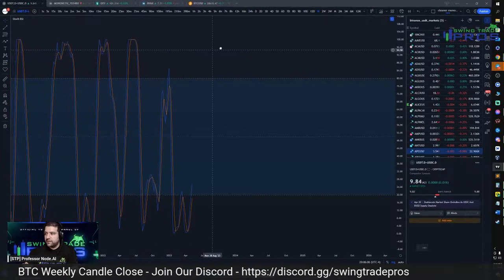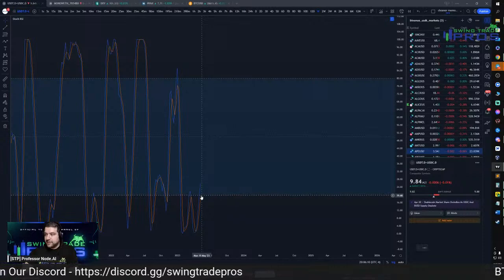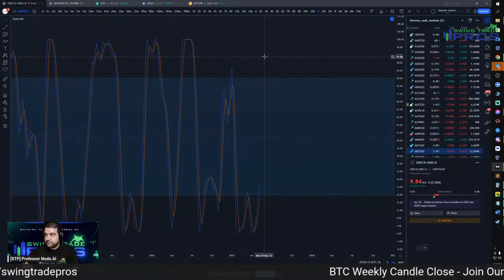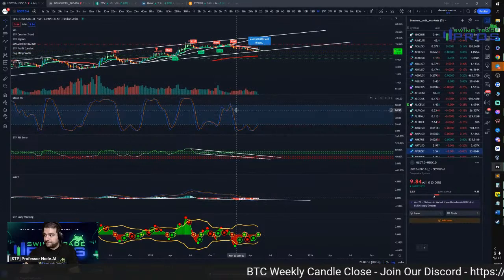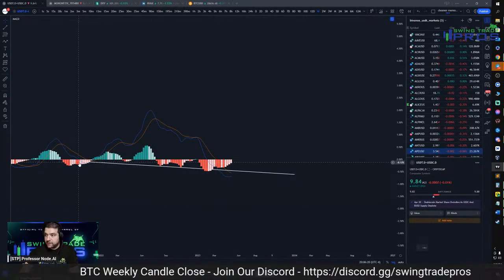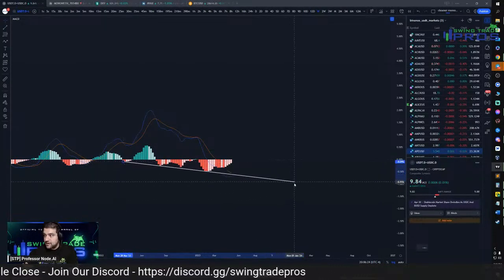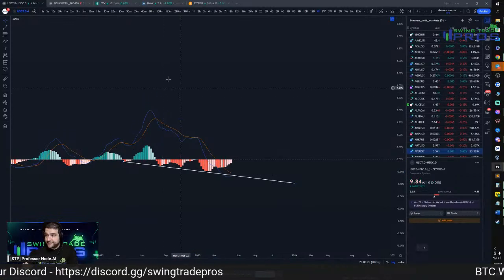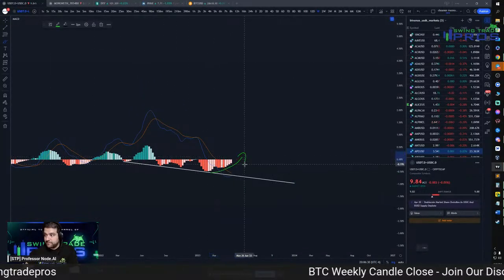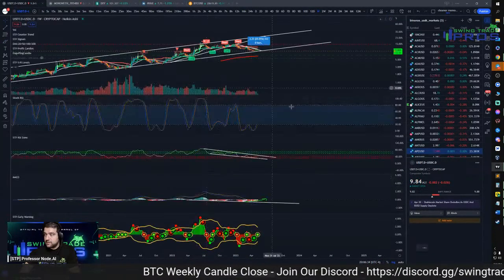Just letting everyone know that Tether has crossed into the buy zone in the weekly chart on the stochastics. All right. And we're showing triple MACD weekly bullish divergence here on Tether. This is implying a move back up. We'll see how this plays out.